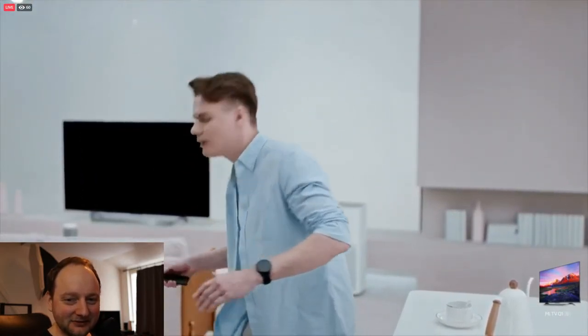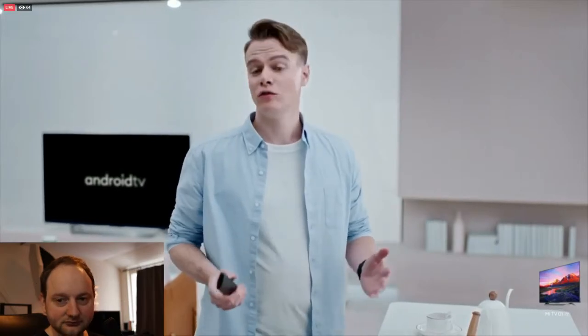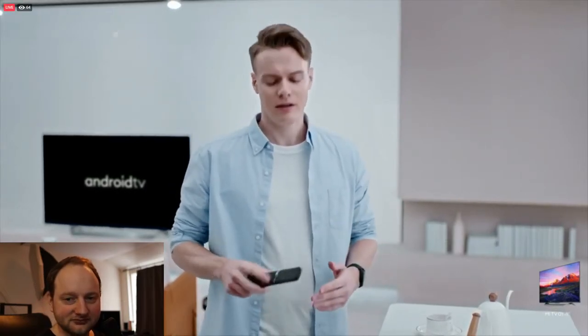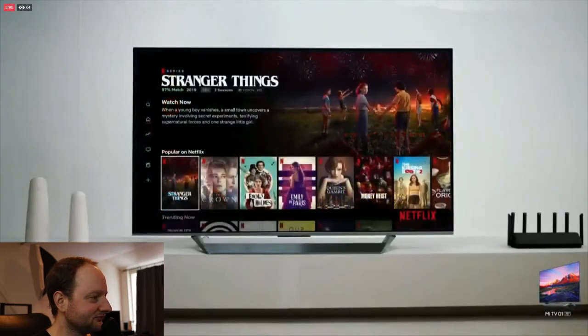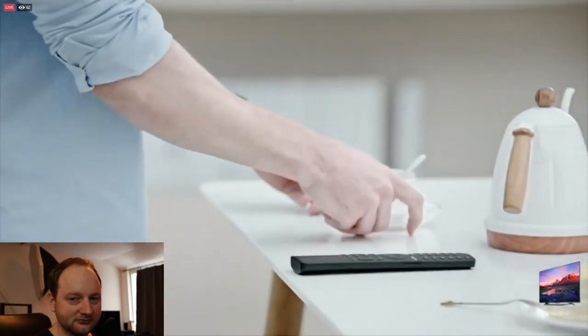My favorite part of the Mi TV Q1 75-inch: a 360-degree Bluetooth remote. Never again wave your arms and click, click, click, trying to find the perfect placement to activate the IR receiver on the TV. Wherever you are, whichever direction you're facing, just press the button to get where you want to go. Of course, that also includes dedicated Netflix and Prime Video buttons for even more access to your favorite content.